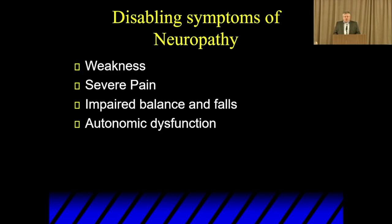I mentioned peripheral neuropathy is very common, and there are people who have very mild neuropathy, which is present but not disabling or distressing. Sometimes people have some numbness in their toes that they can put in the back of their mind. But there are many disabling symptoms of peripheral neuropathy, and I mention four of them here. There can be weakness that can affect your life. There can be severe pain, which can be hard to control or can be controlled, but is disabling. And then when loss of sensory fibers occurs, there can be impaired balance and falls, and autonomic dysfunction can also be disabling.